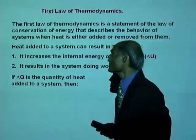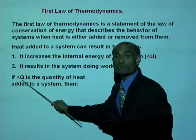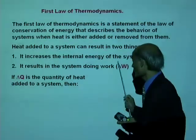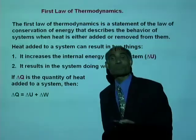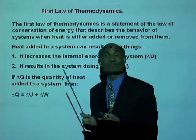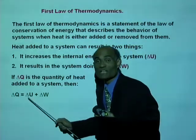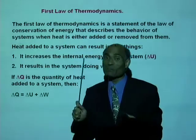If delta Q is the quantity of heat added to a system, then we can say this delta Q results in an increase in internal energy delta U and a change in the system doing work delta W. That means delta Q is equal to delta U plus delta W. Now, this is the statement of the first law of thermodynamics. In other words, it is a statement of the conservation of energy. The total amount of heat added is a measure of the increase in the internal energy plus the work done by the system.